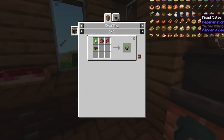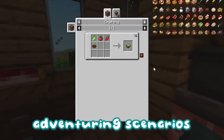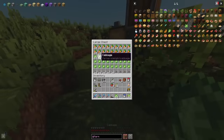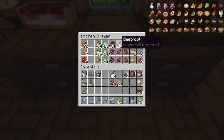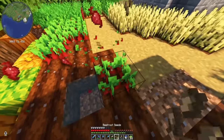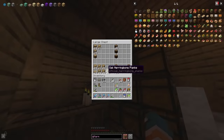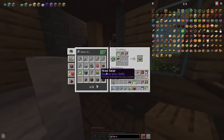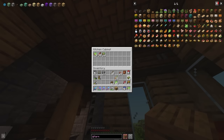I also want to make some of these mixed salads, as they give me regen, which can also be very good for adventuring scenarios. Again, pop out, I'll grab myself a stack of cabbages, chop these up. I also, for this one, need a bunch of beets and also a bunch of tomatoes. So we will grab ourselves some beets. And I also need to make myself a ton of bowls. Now, I make myself some mixed salads. I'll pop them in here and I'll keep six on me.